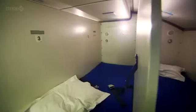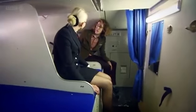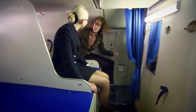Cosy. Oh, wow. So what's the longest flight you do? It's about 14 hours from Singapore. And in that time, how long would you get to spend enjoying this luxury? You'd get about 3.5 hours rest. So I think what you also should have is a little button to call a member of the public up to help.